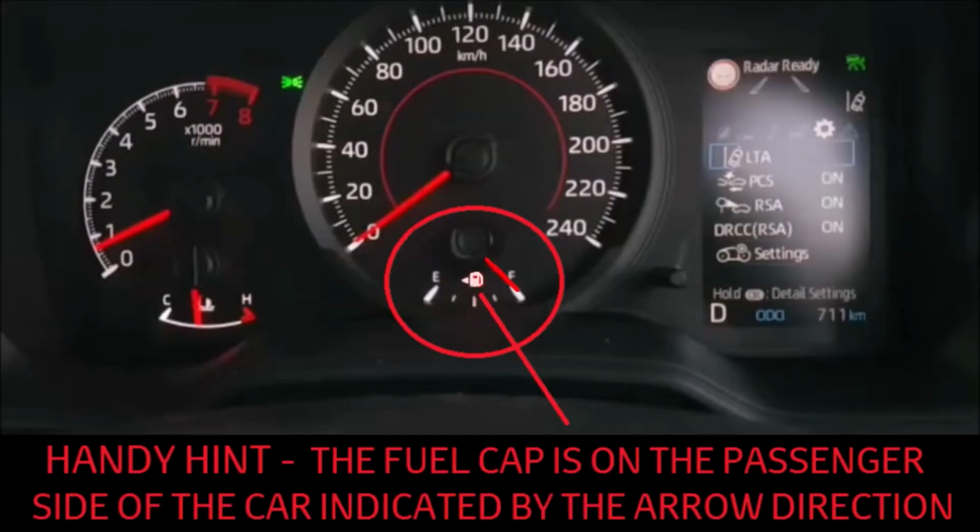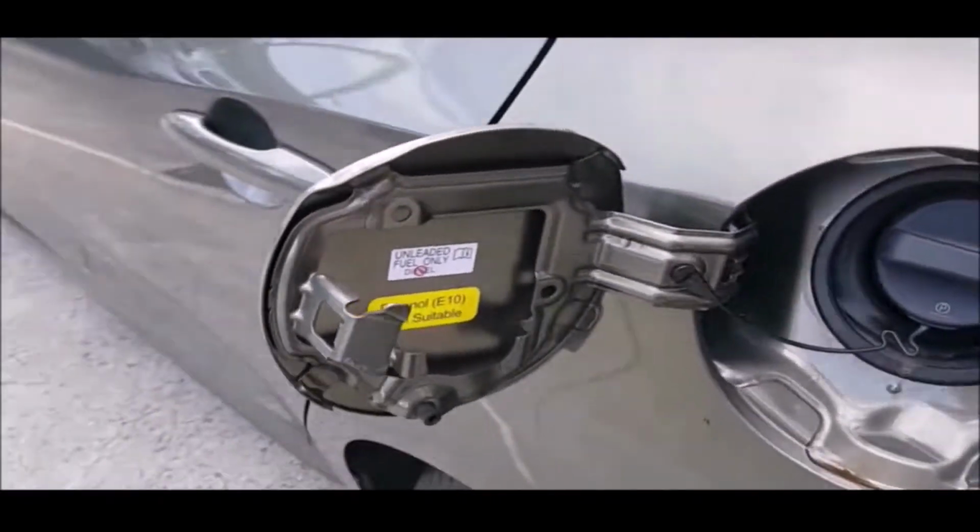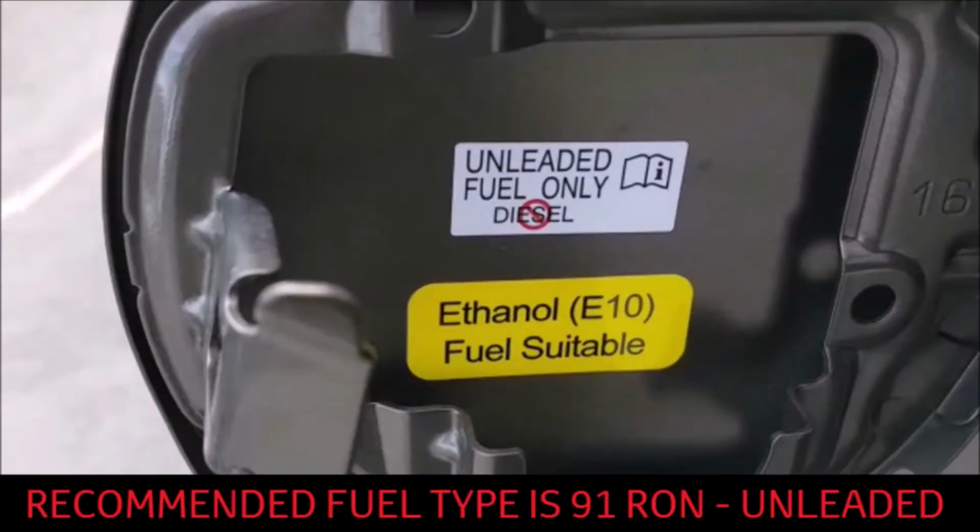Fuel cap, the release is on the driver's floor. And a handy hint of the fuel cap is that the side of where the fuel is located is on the passenger side. You can see by the little arrow. Ethanol fuel is suitable, however the recommended fuel for the Corolla is a minimum 91 octane.